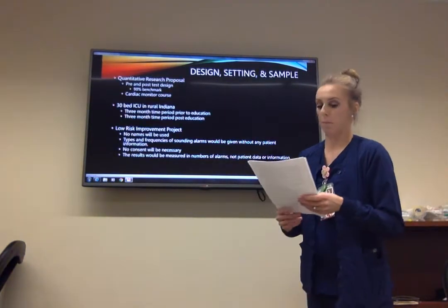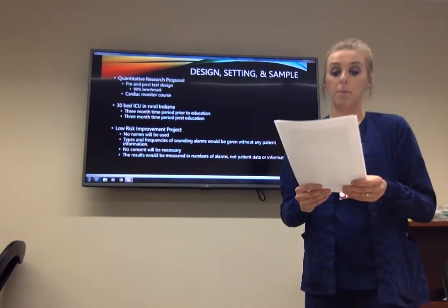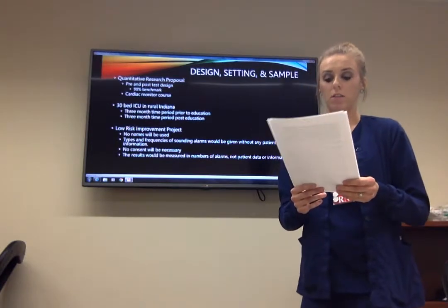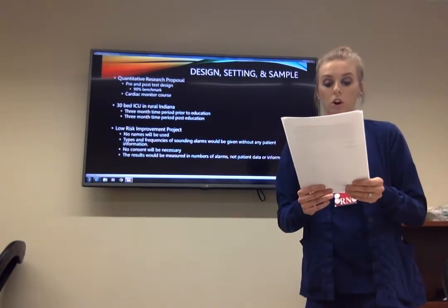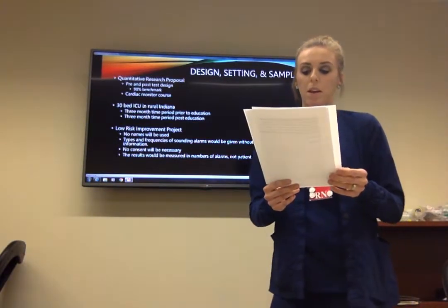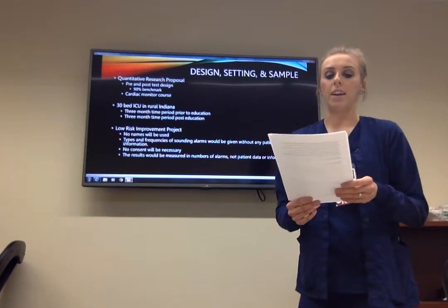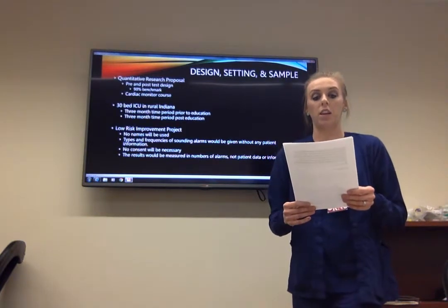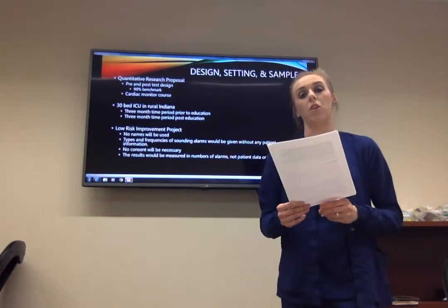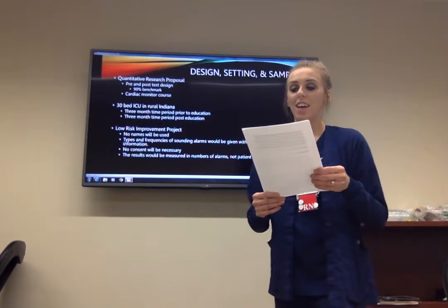Design, setting, and sample. The study would include a pre- and post-test design. A pre-test would be used to determine the nurse's pre-course knowledge regarding cardiac alarms and electrode placement. A post-test will be administered to determine the nurse's knowledge after the course was taken. The setting would be a 30-bed intensive care unit in a small rural area located in Indiana, just like we have here. That's where I got the idea.